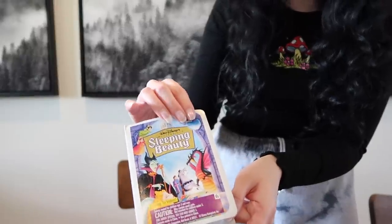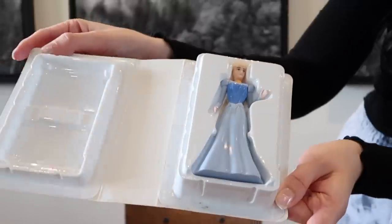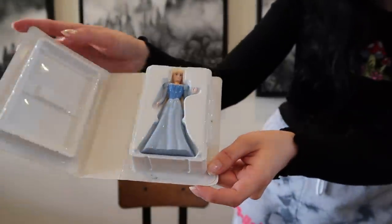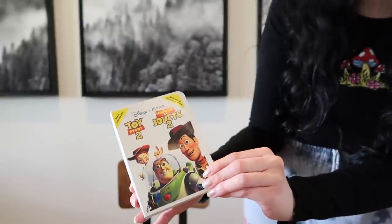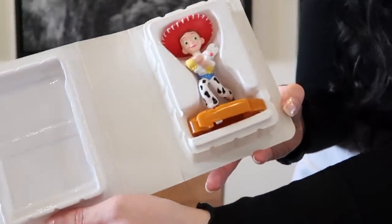Then we have Sleeping Beauty. There she is. She's in her blue dress. I preferred the blue over the pink, but comment down below what you think. We've got a Toy Story 2. And we've got Jessie inside. I have so many Jessie toys at this point.